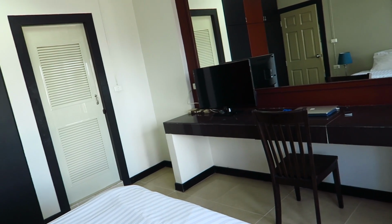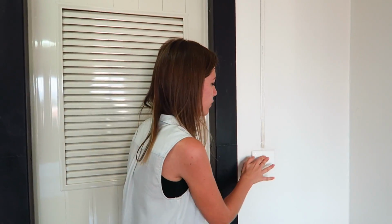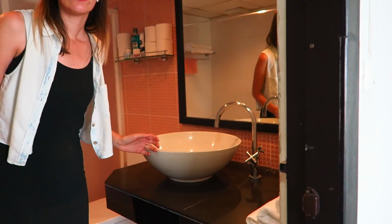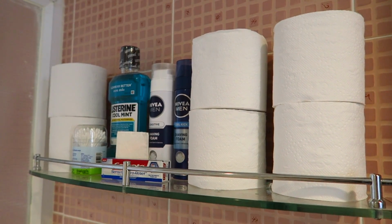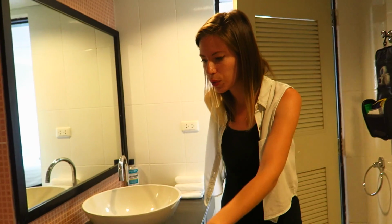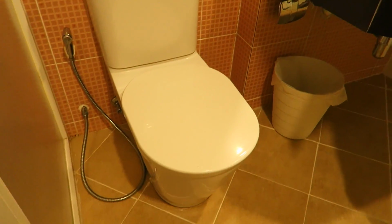And I guess the last thing to do is the main bathroom. So this is a much bigger bathroom. Again, the fan is a bit loud, so just warning you. Okay, so you come in and you've got your sink. It's a really large sink, I like that. And you have the toilet. And here's the toilet.